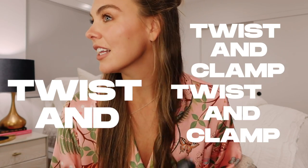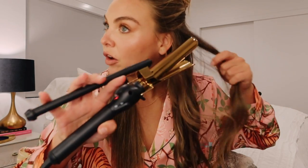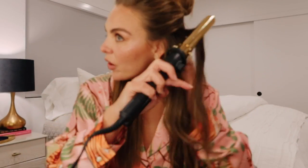Somebody told me that was not a usual technique, but it is my technique. I just twist around and continue to twist and clamp, twist and clamp. And then just let them sit and stay. I am gonna use this one as well. I don't wanna do this all the way around because this is a tighter curl than I normally do. But when I'm doing these looser waves, it's not an all over tightness, but it'll give it a little bit. But when I'm in a rush, y'all, I use one curling iron.